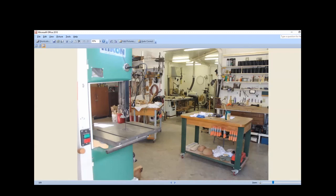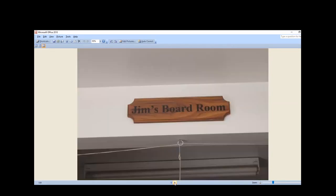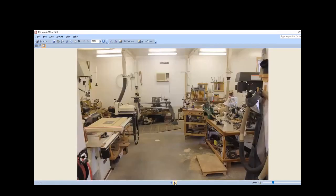And then the next picture. A lot of people have shops. Some have studios. I have a boardroom. This is my boardroom. And this is looking in at the other section.